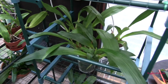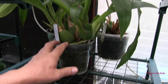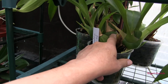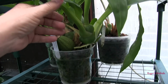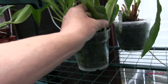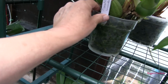Zygopetalums. I've killed so many of them that I nearly gave up. And I thought I'm going to give it one more try. And I just got a named hybrid, Louisendorf. And when I got it, it had a very strange pseudobulb, like a double one, a big fat bit and then a smaller bit, and I thought that was an abnormal growth. But I've just grown one exactly the same. Double bulb, great big fat strong bulb, pot full of roots, new growth coming out. Yeah, I think there's another new growth in there somewhere as well.